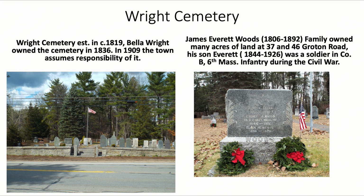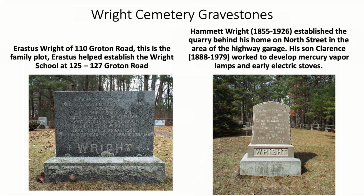The next slide will show you Wright Cemetery gravestones. The Erastus Wright family of 110 Groton Road. This is the family plot. Erastus helped establish, as we said, the Wright School on Groton Road. On the right-hand side is the Hammett Wright family plot.